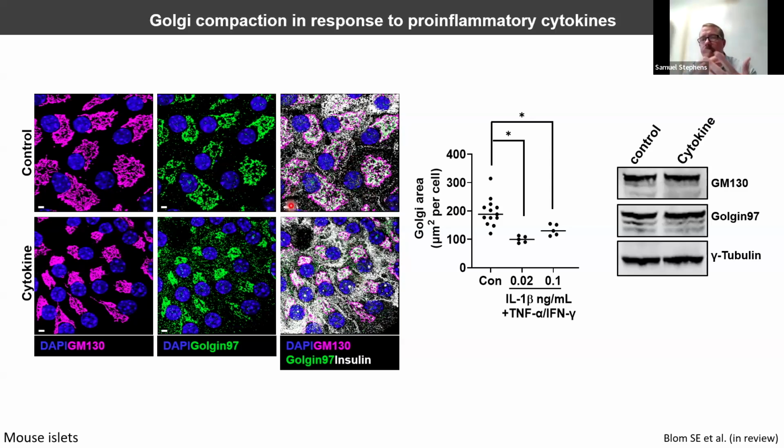But instead of seeing the fragmentation that we saw with the INS1 cells, we actually see a pronounced compaction of the Golgi. The Golgi literally shrinks in size by almost 40, almost 50%, and that's quantified over here. And similar to the cell line model, this occurs without any changes in protein expression. So with 18 hours or 24 hours of cytokines, you see this massive compaction. I believe Sandra's taken this out to about 96 hours to see if they eventually fragment, and they never really do.